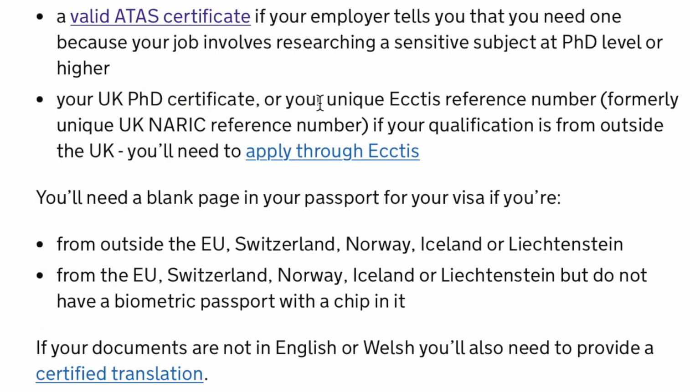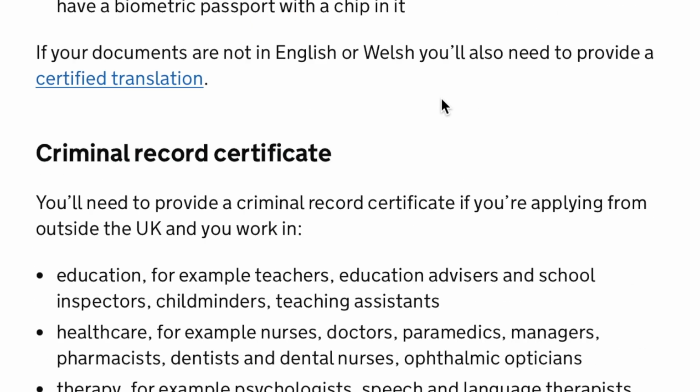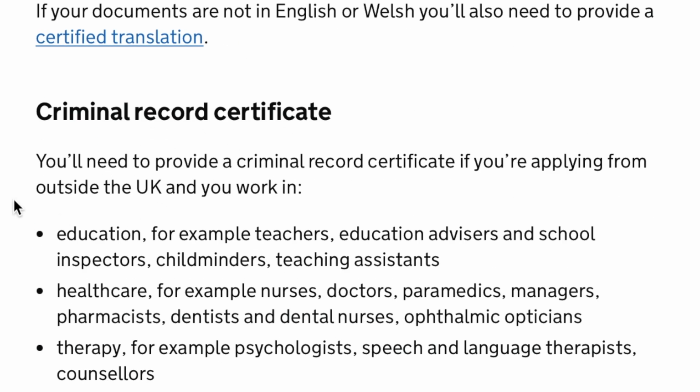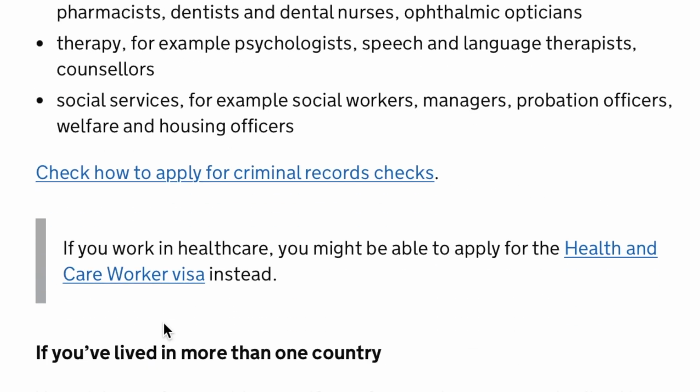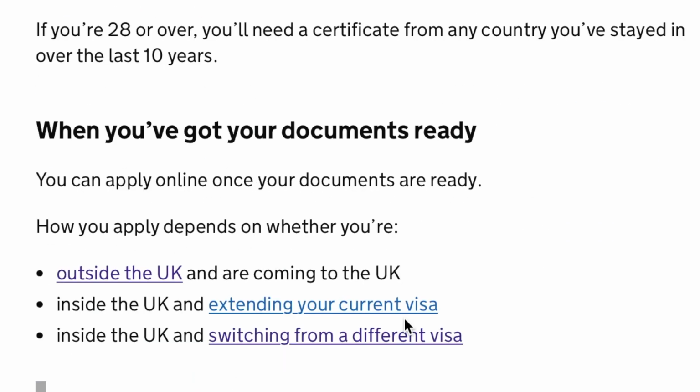Your UK PhD certificate, if you have one. You need a blank page in your passport because they need to stamp your passport. So this is the requirement for those who need a criminal record. All you need to do is come here and check if you need a criminal record. You will need to provide your travel history. So when you have all your documents, you can come to the UKVI website to make the application.